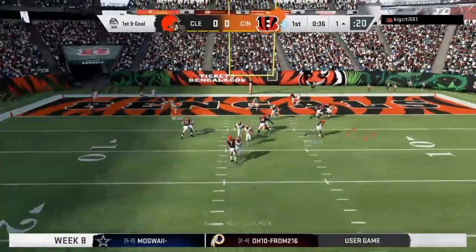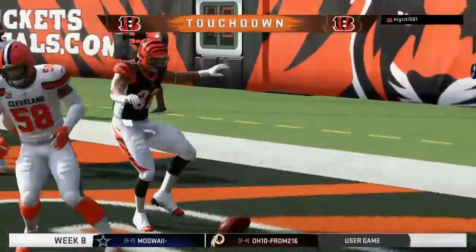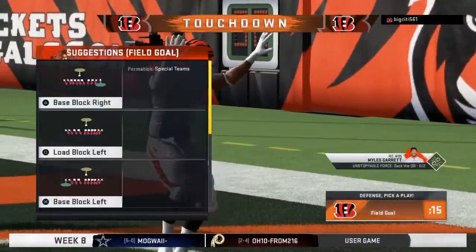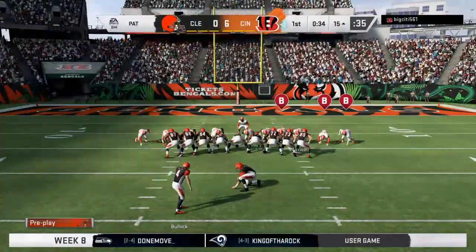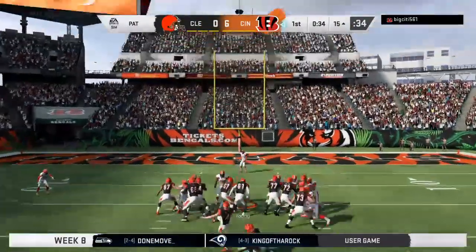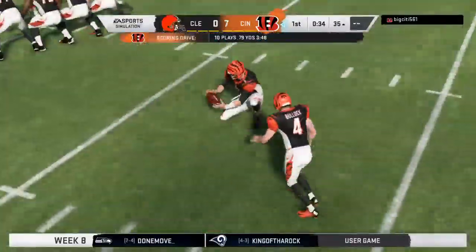And in the air once more, it's Brissett. That is caught at the 7-yard line. And he will take it on in for a Bengals touchdown. Travion Williams, his first touchdown on the year. And they are able to strike first here on their opening drive.